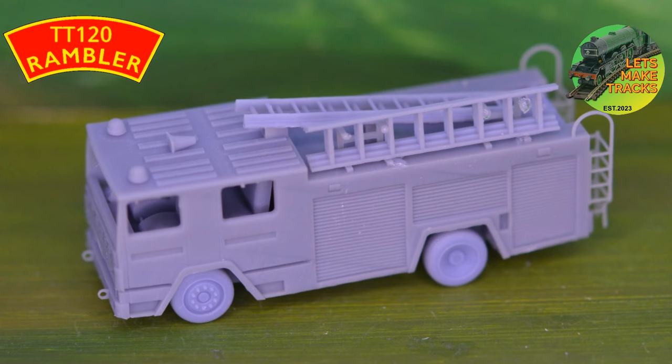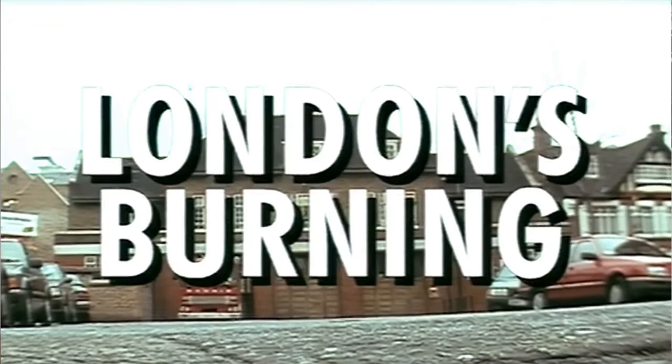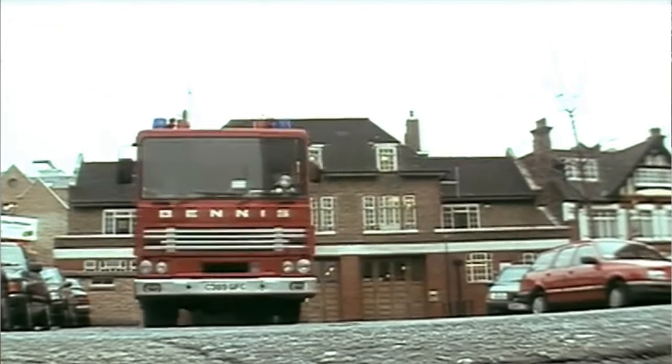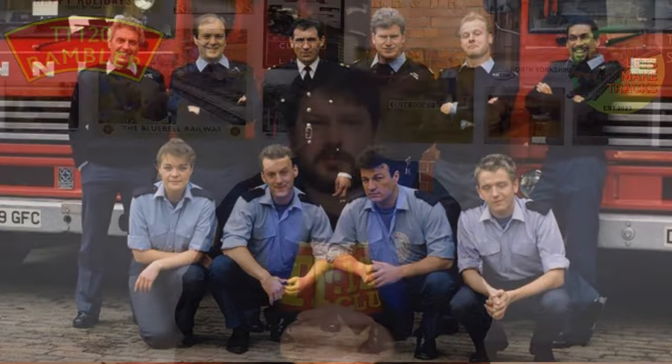Now, I have fond memories of these fire engines, not because I remember seeing them around, but from an old TV show I used to watch when I was younger, London's Burning on BBC. And the Dennis fire engines were used quite heavily there because of all the accidents and the stunts they had to perform, so the only fire engines they could get hold of were the older models. So I'm particularly interested in picking up at least two of those fire engines.